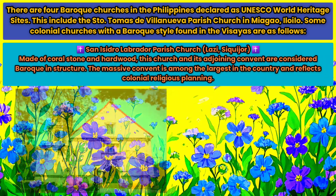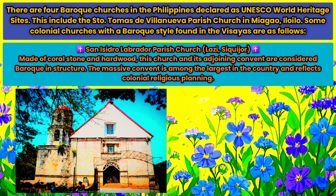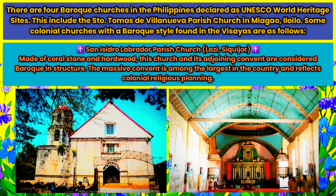Next is San Isidro Labrador Parish Church in Lazi, Siquijor. Made of coral stone and hardwood, this church and its adjoining convent are considered Baroque in structure. The massive convent is among the largest in the country and reflects colonial religious planning.